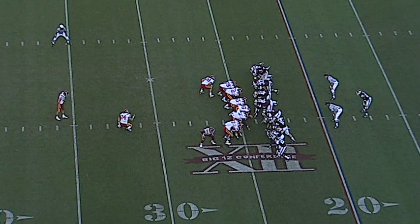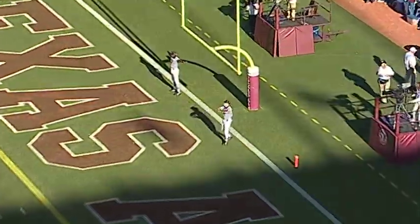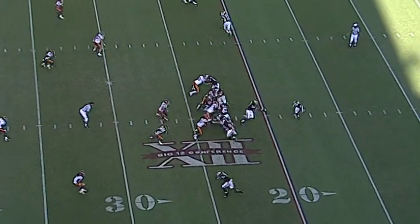Slide angle to the left, long count, snap, hold, kick. It's going to be wide to the right. Missed it. Wide right. And A&M's got the ball now after the missed field goal at their own 24.